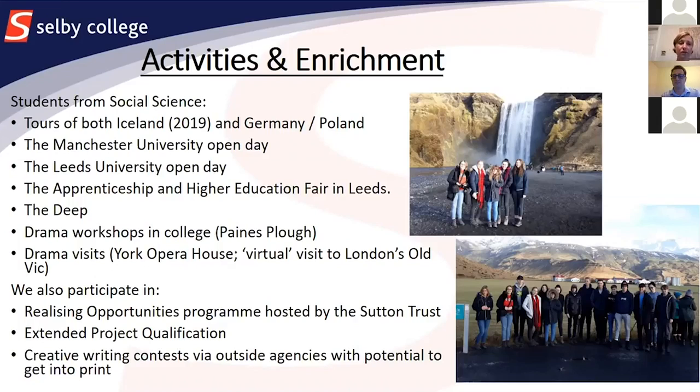We also offer within social sciences something called the extended project qualification, an additional qualification that sits alongside your A-level provision. It is basically a research project of your choosing. It could be a dissertation, a piece of fieldwork that you undertake, or a project where you actually create something. But it is where you go through the steps of producing an outcome.